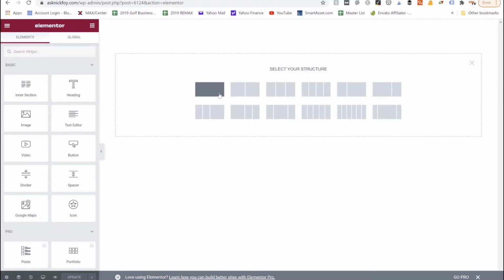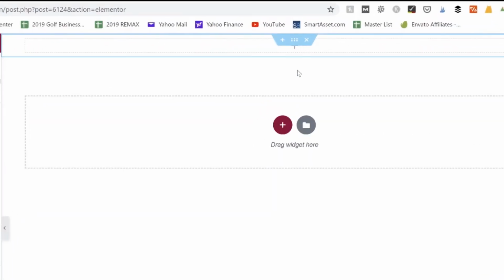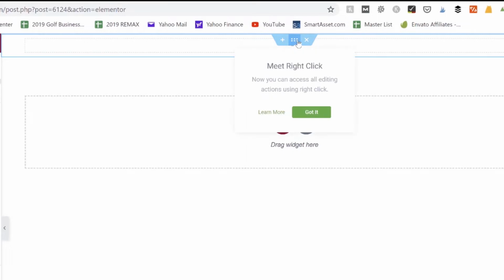Let's go ahead and just start off doing a general single structure. Alright, so that's going to populate this little box up here. And right now it's got nothing in it other than a full width column, so we can edit our column, which is embedded inside of the section. To edit the section settings, you can click on this little blue tab here, and once you click on that, it's going to tell you about right-clicking on it.